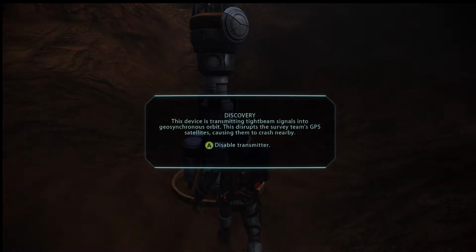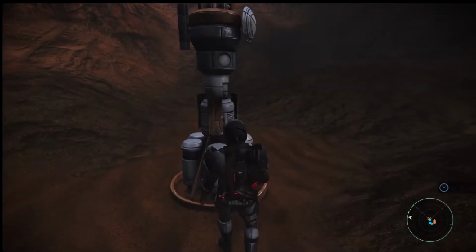This device is transmitting tight beam signals into geosynchronous orbit. This disrupts the survey team's GPS satellites, causing them to crash nearby.